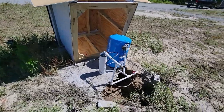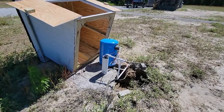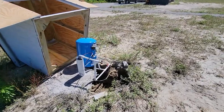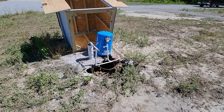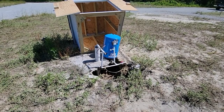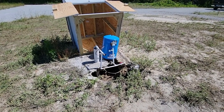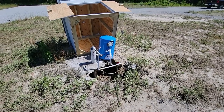So it being out like this is fine. When we first got the property, before we built the well house, it was sitting out here for about, I don't know, about 3 weeks or so before we actually built it. So it should be good. And it's not supposed to rain for another few days, so that should be good also. So when I get something, I will let you know.